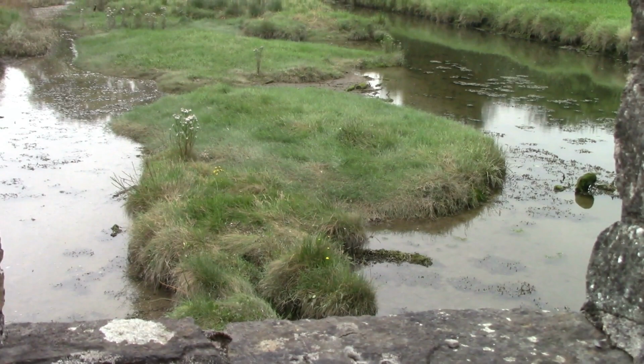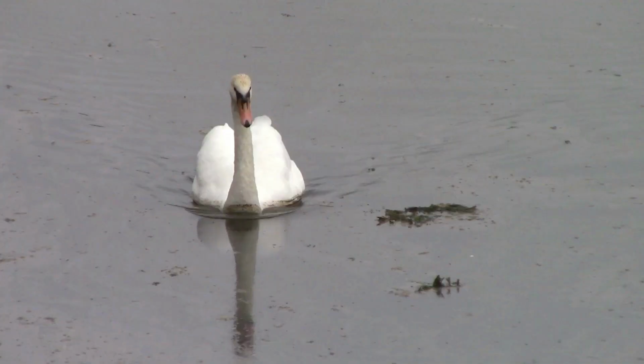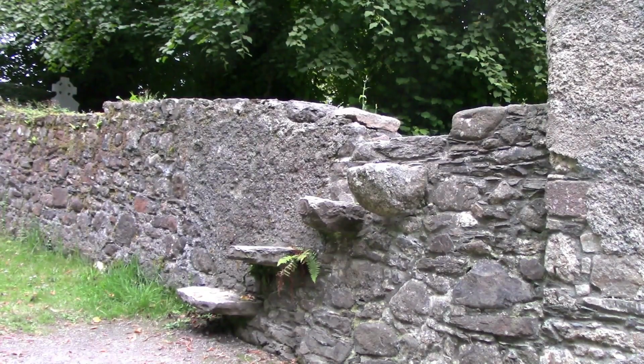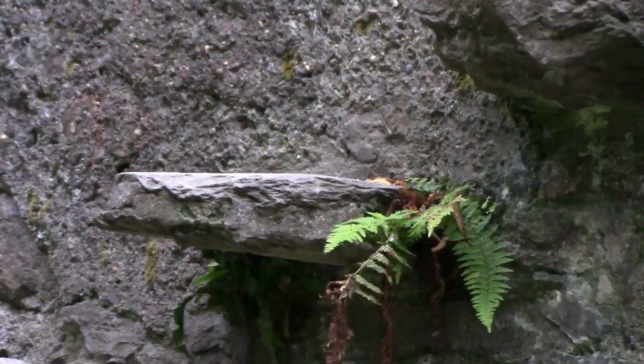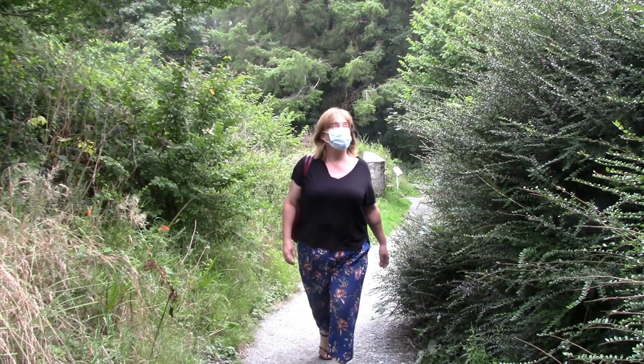They modified the abbey and built many structures over the course of time, including bridges, a linen mill, a flour mill, battlement walls, and the Georgian walled garden we are visiting today. This is a peaceful place nowadays, frequented mostly by hikers and walkers.